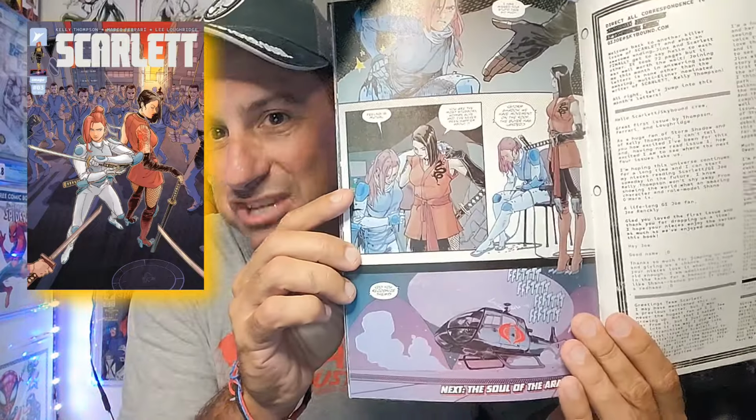We'll see. The cliffhanger was kind of cool, I guess, because you get to see a Cobra helicopter, and we don't know who's in that Cobra helicopter. So even though it was fun, I don't know, man. I wanted more story out of this, and I need to know how it's connected to the Energon universe. So we'll see how Scarlett turns out. At the end of the day, I'm going to give this one a C+. It's just missing something that the other Energon books have.